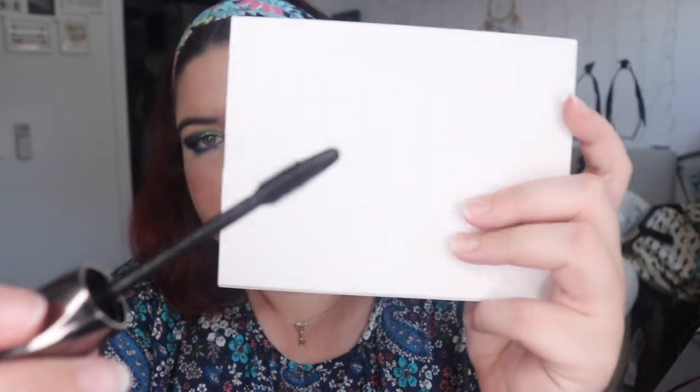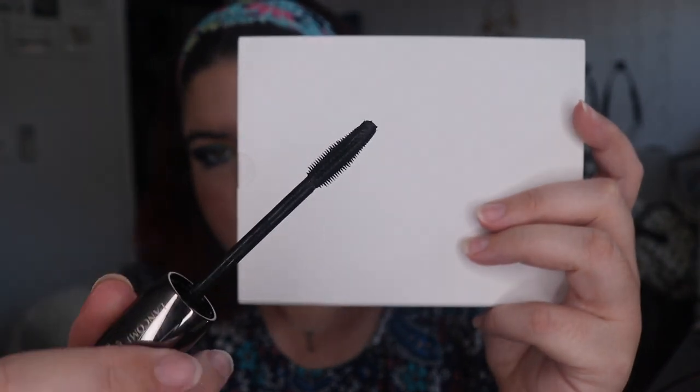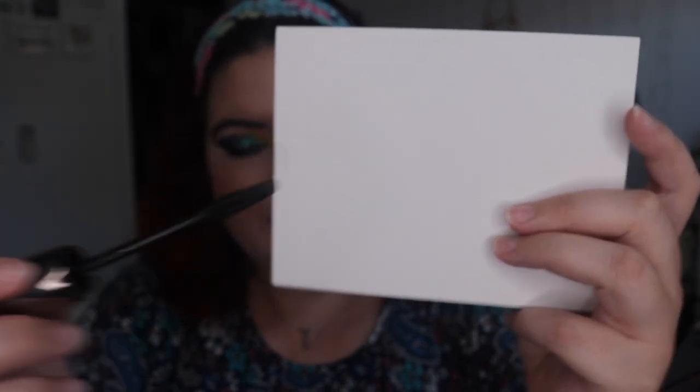So if you're a bit sensitive to that, you might not like it. The Hypnose is not as fluffy as the other one, but it still has that pointed ridge, and I quite enjoy it. I find both of these perform really well for me. I think I'm only going to be showing you the Doll Eyes mascara on a look, but they're both good.